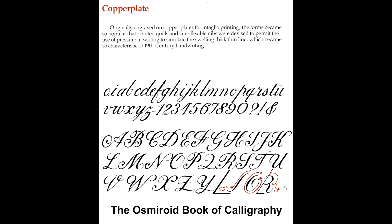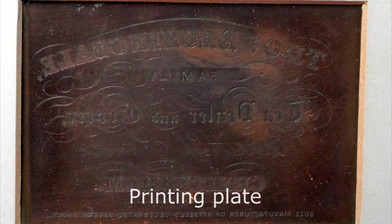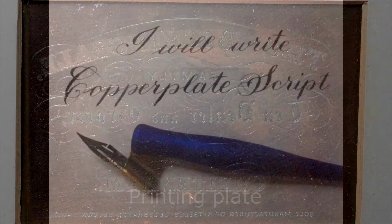The copperplate style was, according to Christopher Jarman, originally used to engrave copper plates for intaglio printing. Here, the images of text are incised into a surface, and the incised line or sunken area holds the ink. Now, this was very popular and was used extensively in the 19th century.